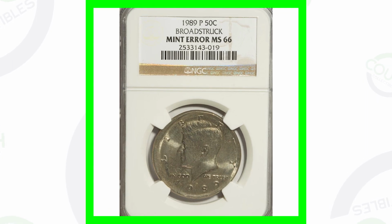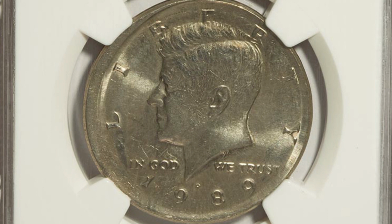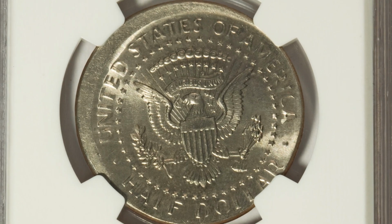Now here's a 1989 Kennedy half-dollar coin that has also been broad struck. This coin graded by NGC at a mint state 66, sold for around $70 at auction. You can see that again around the rim of the coin there. Pretty noticeable mint error there.